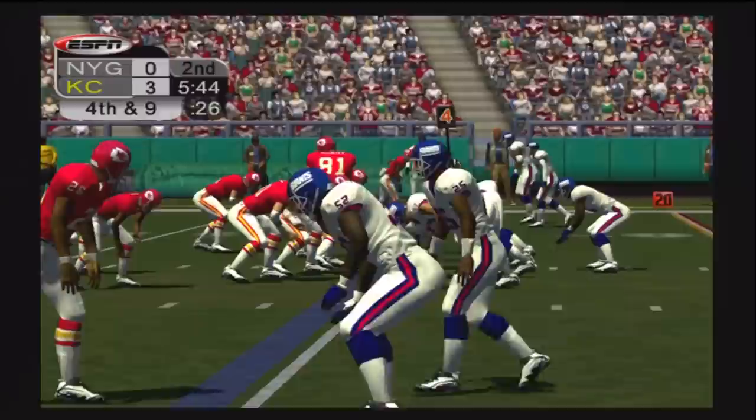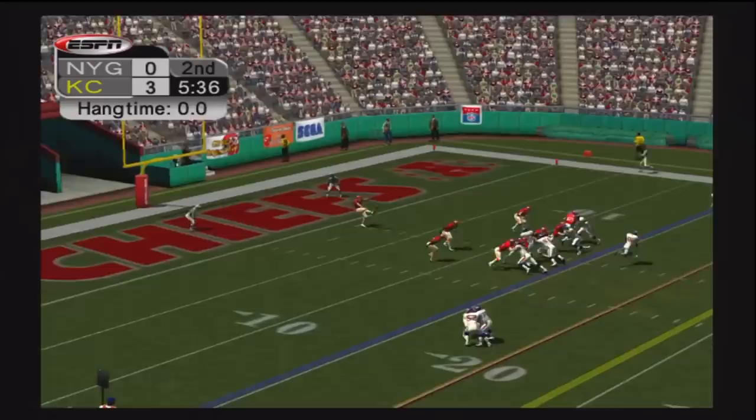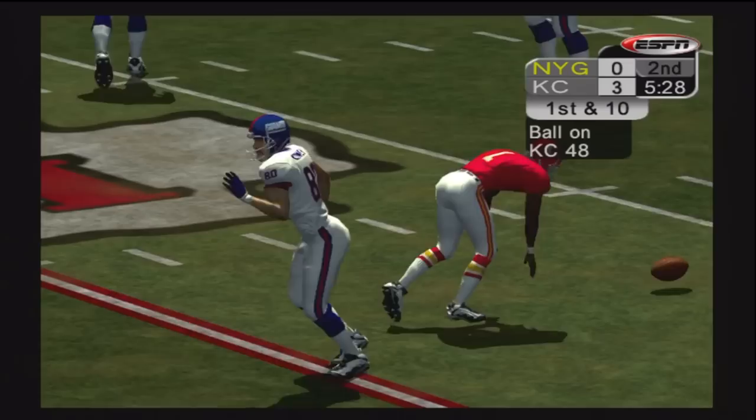Number 44 lines up deep in his own territory to punt it away. Number 44 takes the snap and pummels this one deep. Number 80 fields the deep punt at the 36. Tackled at the 48. Number 80 didn't get fazed by that mammoth punt.